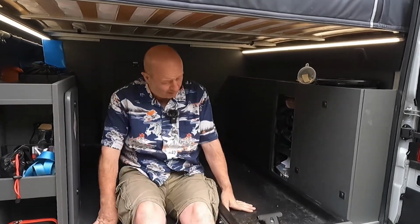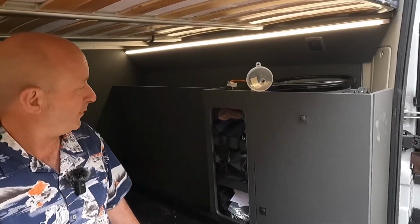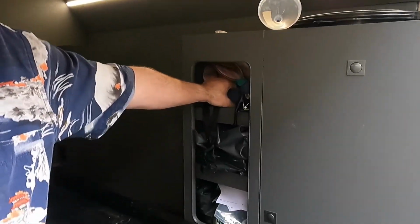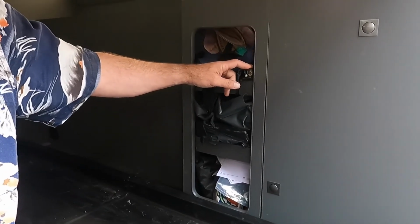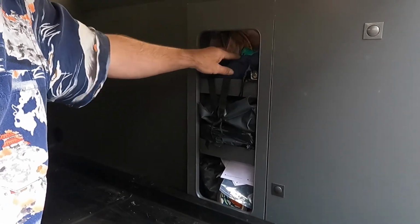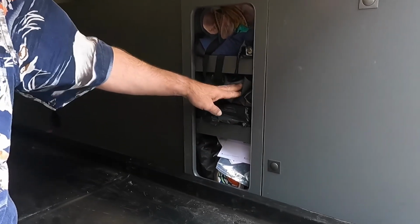Next to that, we have shelves. 3 shelves, okay? So in here we have all sundry of stuff. These are storm straps for the awning. We've got some of the silicone stuff for drying out your boots. We've got all sorts of booklets to go with stuff.